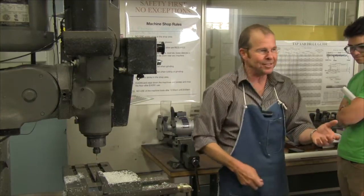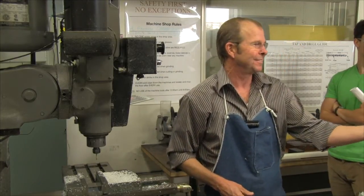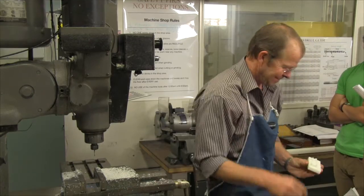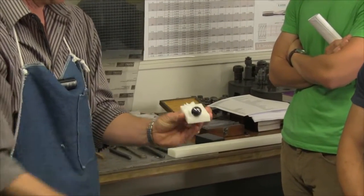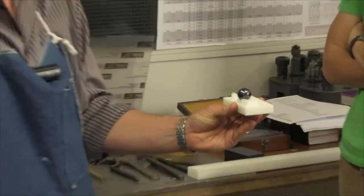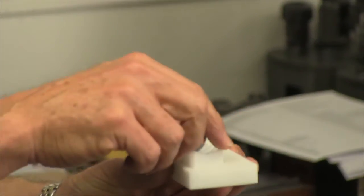So where's my little part? Why did I do that? Why do we do lots of things in machine shop? Who's got the little part? Because we can. It's nothing but holding my little magnet. That's all it is.